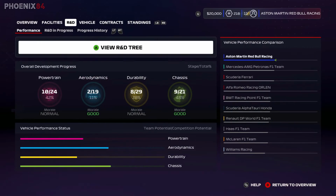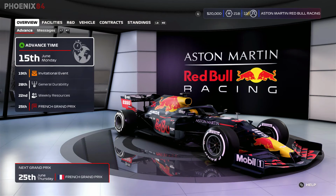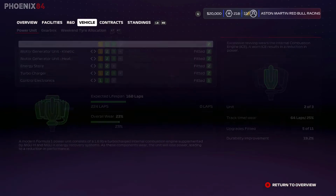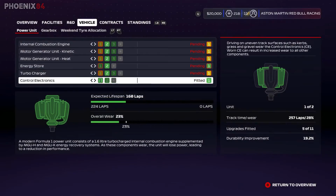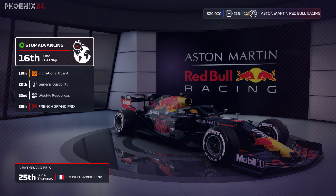But yes, that'll probably be the last chassis upgrade, and then we'll probably get those two engine upgrades out of the way, and then just focus on the many minor aero upgrades that can be put in as well. Now, I haven't really done very well at France in the past, so the energy store is a big issue for me. We're already on the second one and it's not even halfway through.